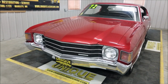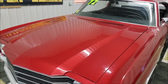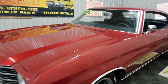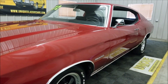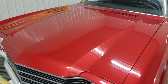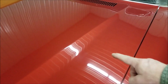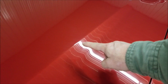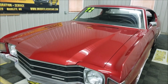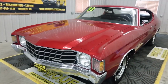Does have power steering. As you can see, the paint on this is not a bright red. It's almost a burnt red. It's a really cool color, and it looks great in person. The paint does show a few blemishes here and there if you get right up on top and start looking. I don't know if I can get them to show up in the camera, but you'll see some little tiny blemishes. Nice driver quality, I would call it, but again, it has a nice luster to it. Really cool looking color on this car. Don't get a lot of them in this exact color.